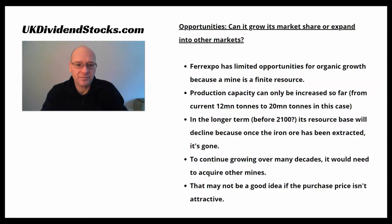So let's have a look at what are the external opportunities that Ferrexpo has in front of it. In other words, can it grow its market share of the global iron ore pellet market, and can it move into other markets? So I think Ferrexpo has relatively limited opportunities for growth.